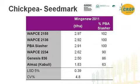Looking at the Seedmark varieties, 2155 and 2136, these were only trialled at Minginoo last year, and you can see that they're very, very competitive with Slasher and better than Genesis 836.